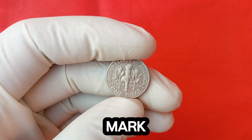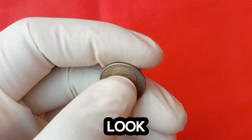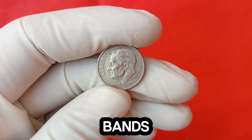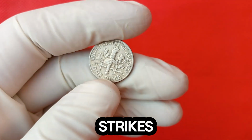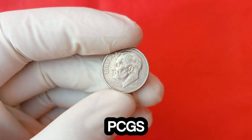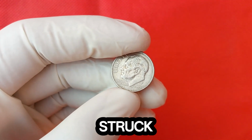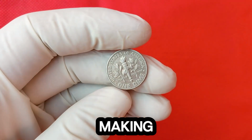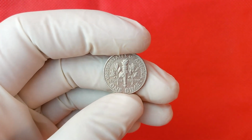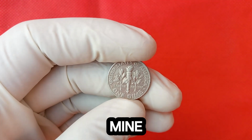The P mint mark, Philadelphia Mint, on the obverse front of the coin. Look for double die obverse, full bands on the torch, and misstrikes. A coin graded MS67 or higher by PCGS or NGC can fetch thousands. Some rare examples were struck on silver planchets, making them even more valuable. If you find one with these characteristics, you could be sitting on a gold mine.